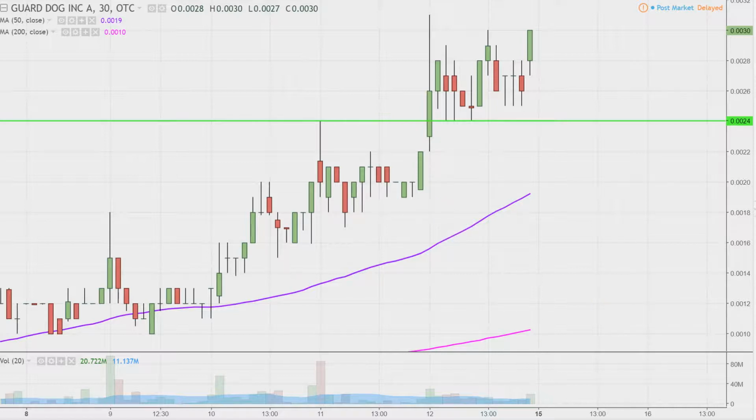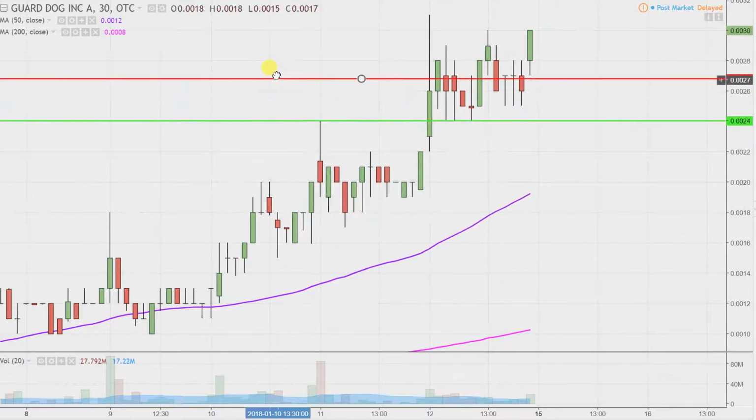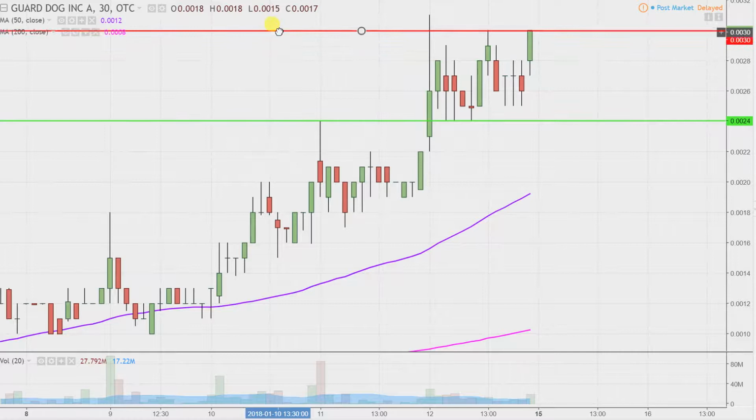Now what about areas of resistance? As it stands right now, there's very clearly some sellers sitting right up here at 003. You can see on three separate occasions today, the bulls try to push through there. Right there, they actually did temporarily get up above it, but it didn't last very long. The price fell right below. Right there it was rejected, and that's right where the price closed on the day. So once again, it was trying to do it, but then the closing bell cut things short.